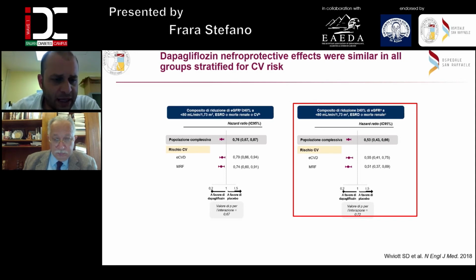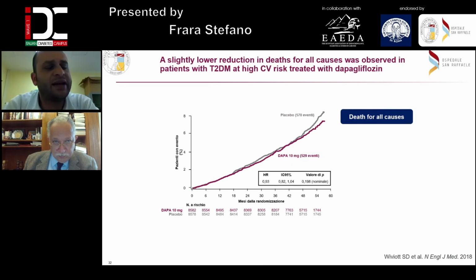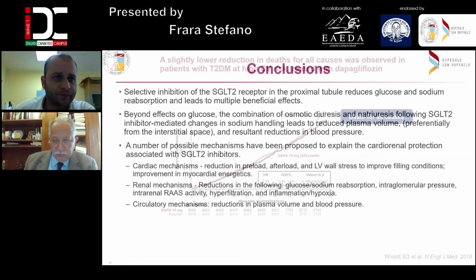So independently of the high, very high or moderate cardiovascular risk, dapagliflozin showed effectiveness as a kidney protective drug. At the same time, a slightly lower reduction, and this is interesting, has been also reported for all the causes of death in patients with type 2 diabetes that were at high risk of cardiovascular events that were treated with dapagliflozin as compared to placebo.